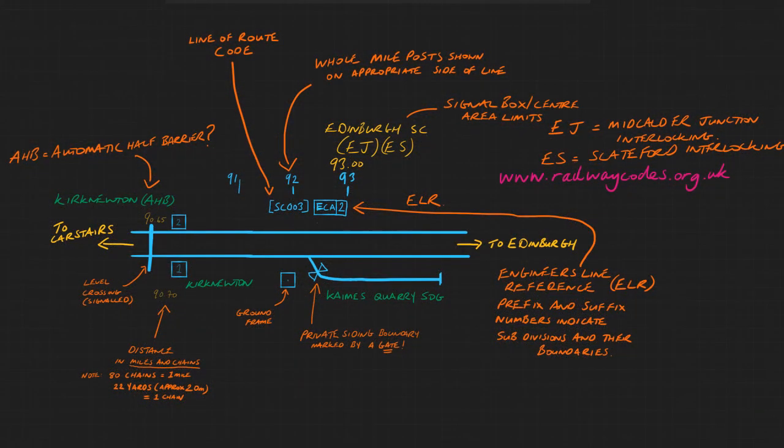So I had a look at my old Quail map, and I noticed there was a quarry siding in between Curryhill and Kirknewton, and that was for the Kames Quarry. It appears to have been lifted now, but there was originally a ground frame and a private siding boundary marked by a gate, which allowed stone and other aggregates to be removed from the quarry and transported by rail.